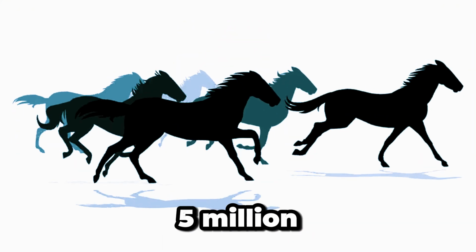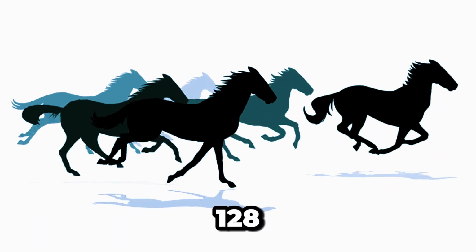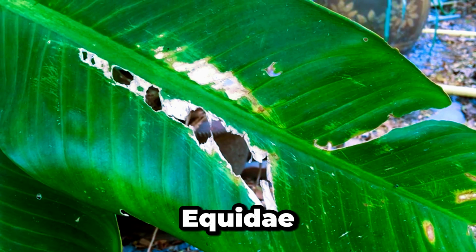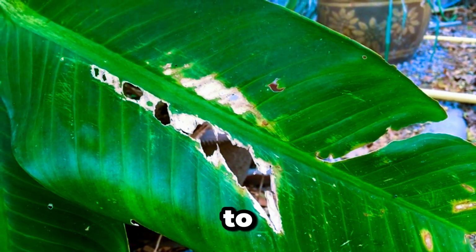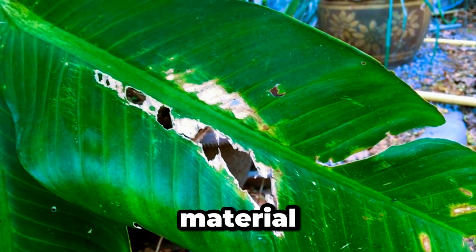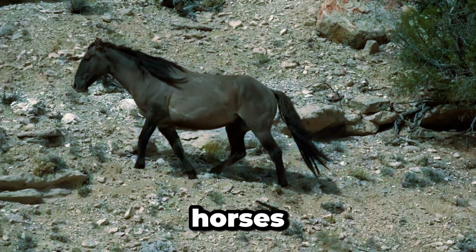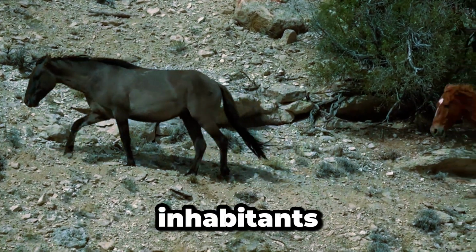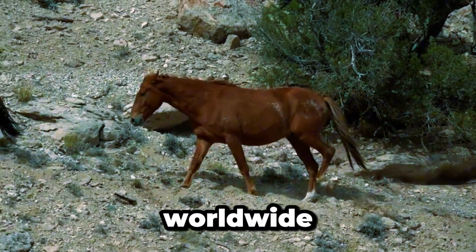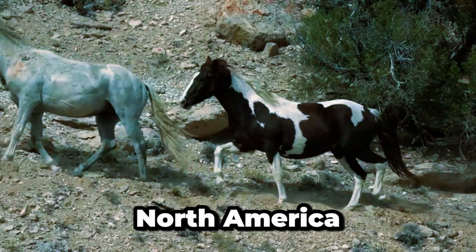By about 5 million years ago, the modern Equus had evolved. Equid teeth also evolved from browsing on soft, tropical plants to adapt to browsing of drier plant material, then to grazing of tougher plains grasses. Thus, proto-horses changed from leaf-eating forest dwellers to grass-eating inhabitants of semi-arid regions worldwide, including the steppes of Eurasia and the Great Plains of North America.